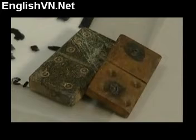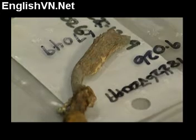Some of the other pieces, we've got a lead rifle that would have been a part of a child's toy soldier set.